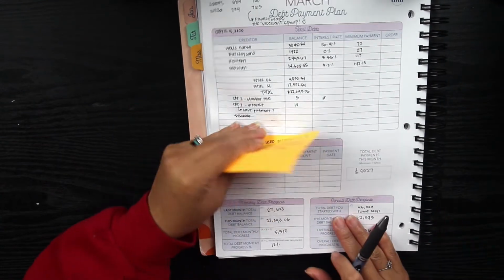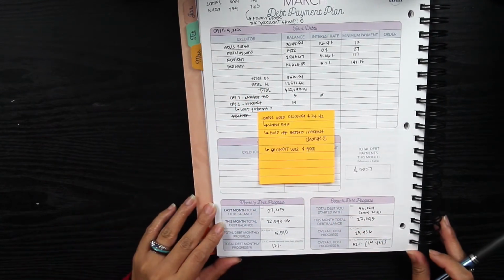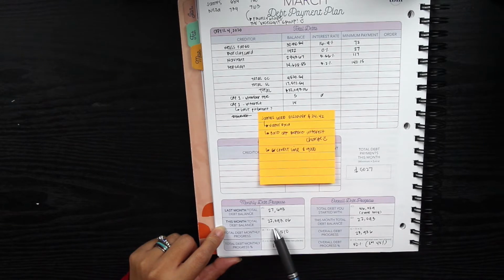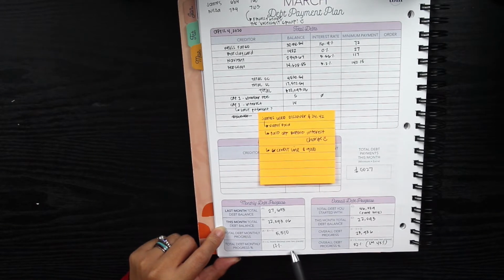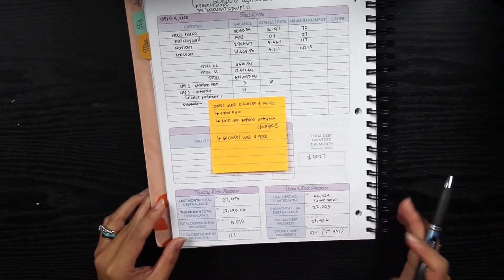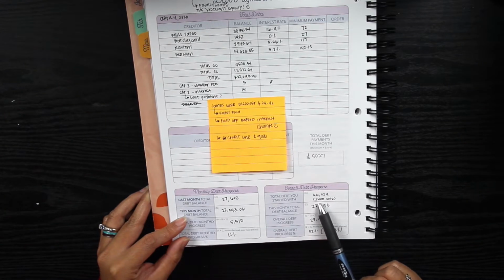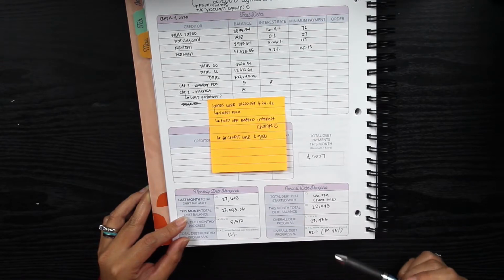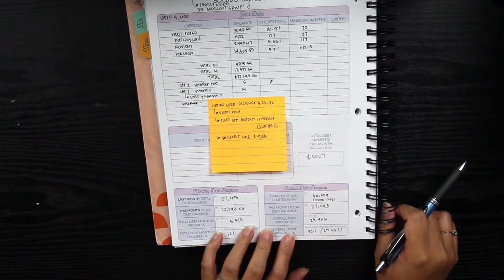And then down here, with the monthly debt progress, last month's total debt was $27,603, and this month's total debt balance is $22,093, which means we paid off about $5,500 worth. Total debt monthly progress is about 12%. And the beginning of our debt, which I count as of June 2018, we had $46,000 in debt. And now we have $22,093, which is about half of what we started with when we started our debt payoff journey.